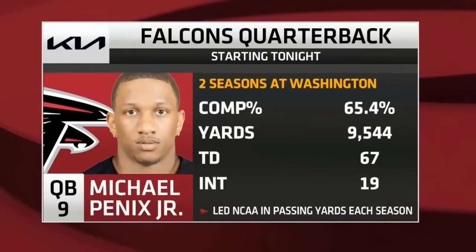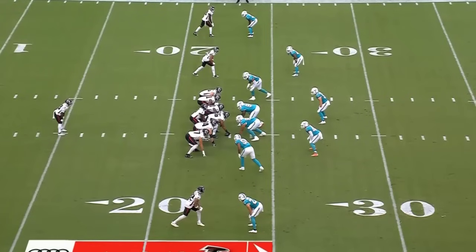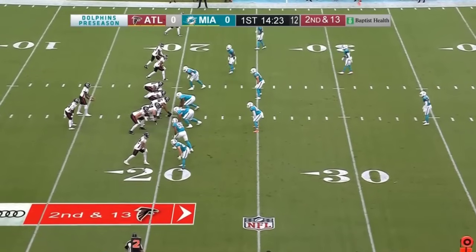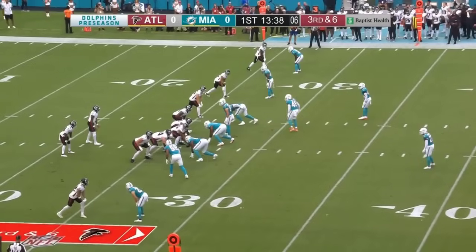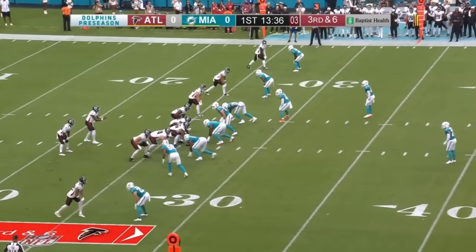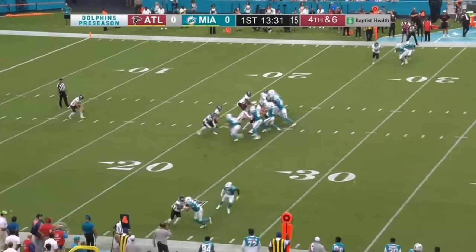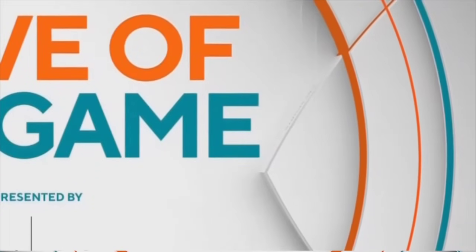And here he is, the first round draft pick, Penix, right off the bat. A lot of money tied up in that quarterback position for the Atlanta Falcons as a rusher. And it's going to be a good opportunity for him as well as every, the safety spot. There's more than 1,400 yards, led all of college football.